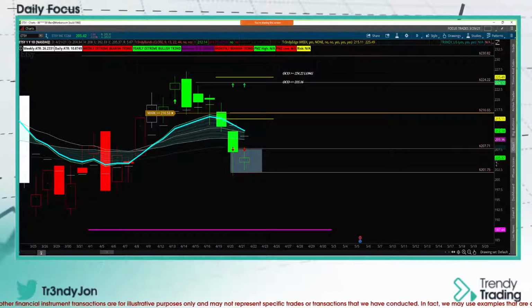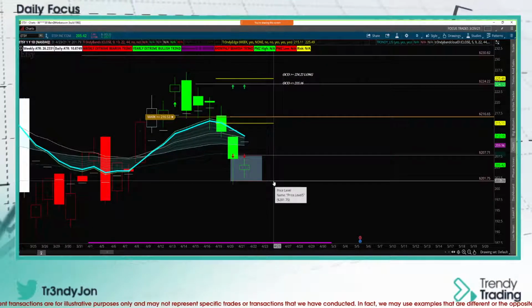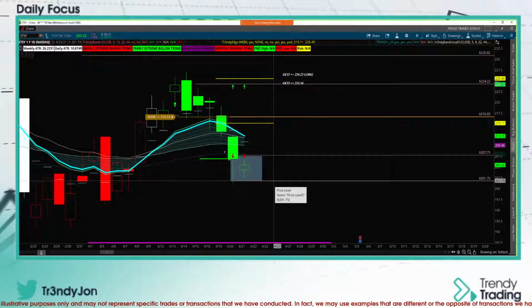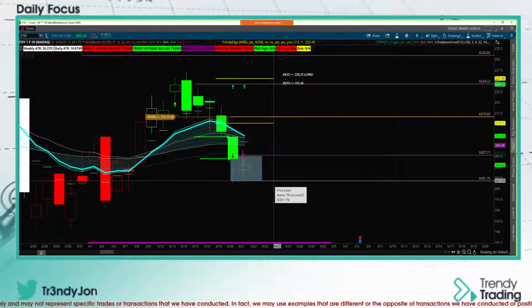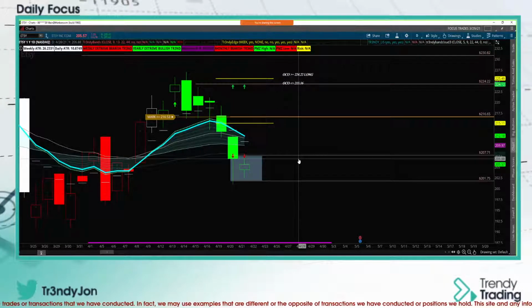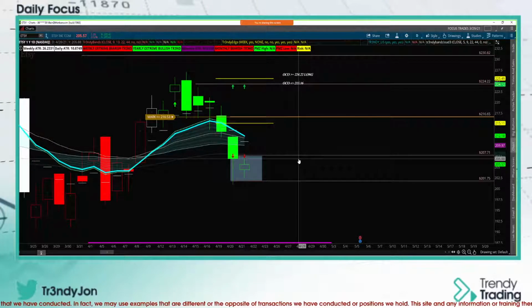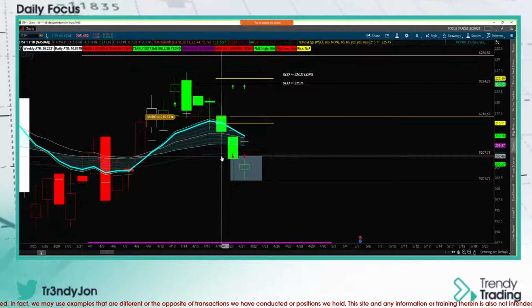In order for me to really start getting convicted on this trade, if Etsy by Friday can close inside of this base here, so we need it to get above, all right? So it's going to look something like this when it's finished. It would need to get above the level of about 206.88, but let's call it 207. All right, so again, if I can get above 207, I'll be looking to add in there.